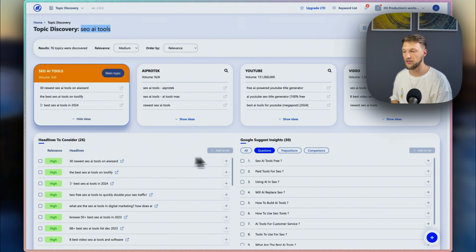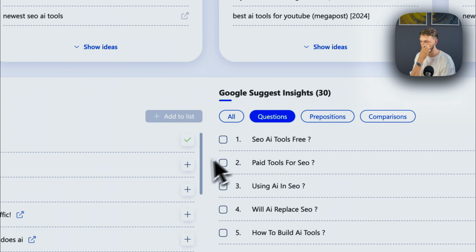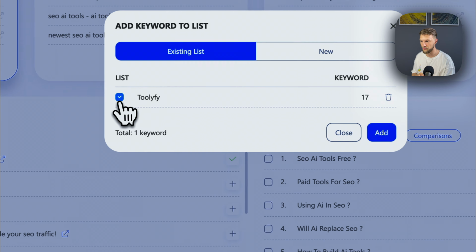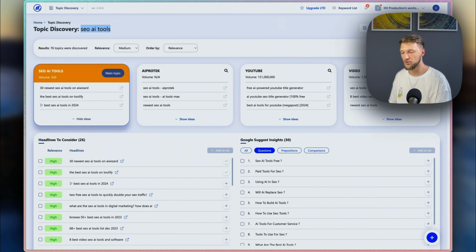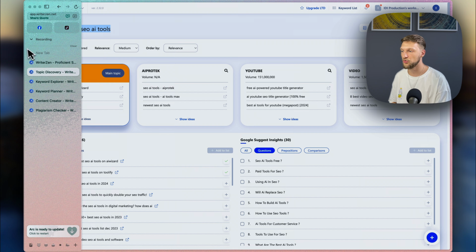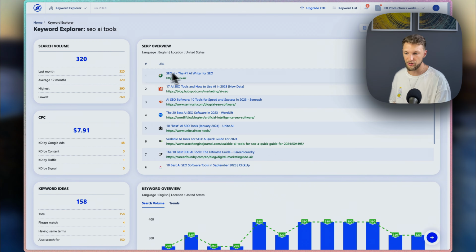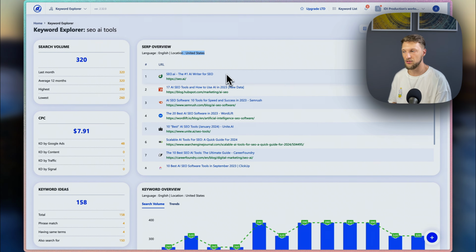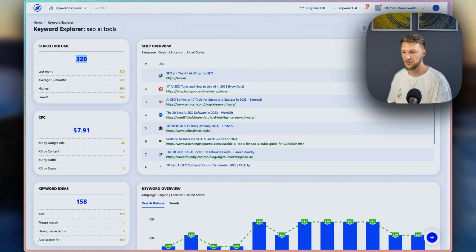You can add different keywords directly to lists of keywords. You can create as many as you need, just add them really easily right here. After you collected the keywords using this tool, the next tool I wanted to show is called Keyword Explorer. Basically, for any keyword, it can show you search results. You see the first 10 websites on this keyword and the volume over the last months, how many times this keyword was typed in the search.